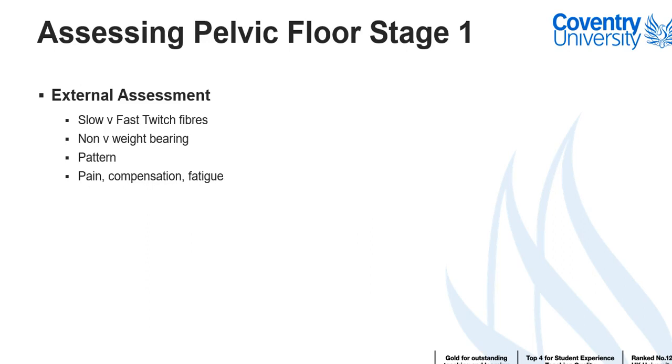So we're trying to see what they feel when they do these, and in a way we're dependent on that, unless we're looking at it with ultrasound, which we do, or palpating them internally, which we do. So is it easy to do? Is it difficult? Is it painful? Where is it painful? It might be that they're getting coccyx pain. Coccyx pain is very common with pelvic floor dysfunction. It may be that they feel it's tiring. They may feel that they can contract it but can't relax it.